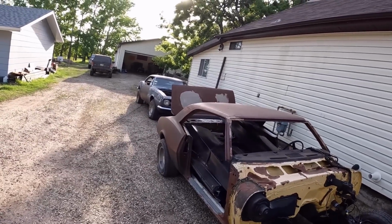I don't know if I want to build 2 cars, sell one. I don't know. Let me know what you guys think I should do. 2 Camaros. What am I going to do with them? Build one into a race car and tow it to the track? Not even into that stuff. But that's where I'm leaving it.